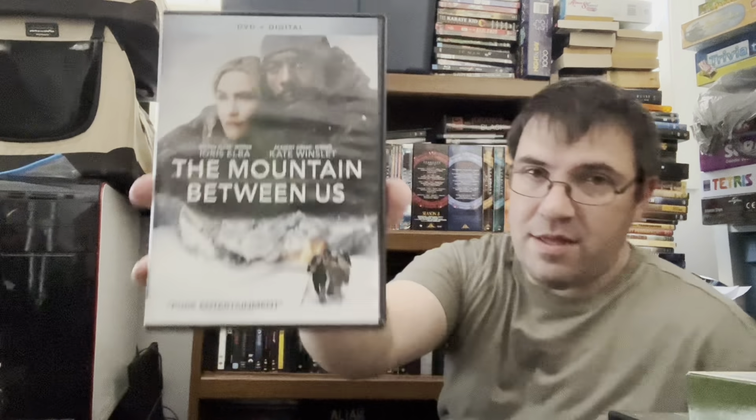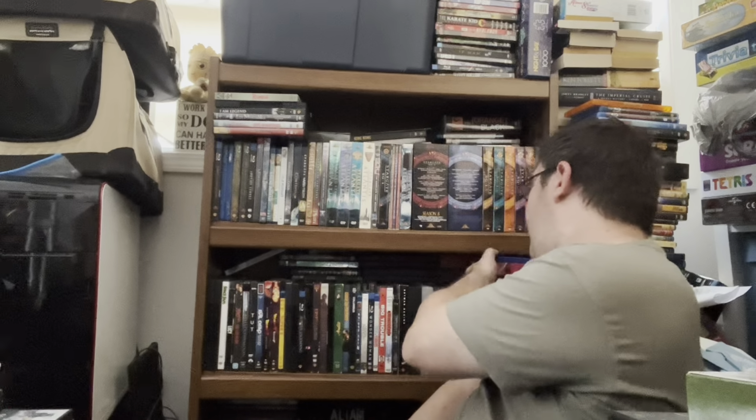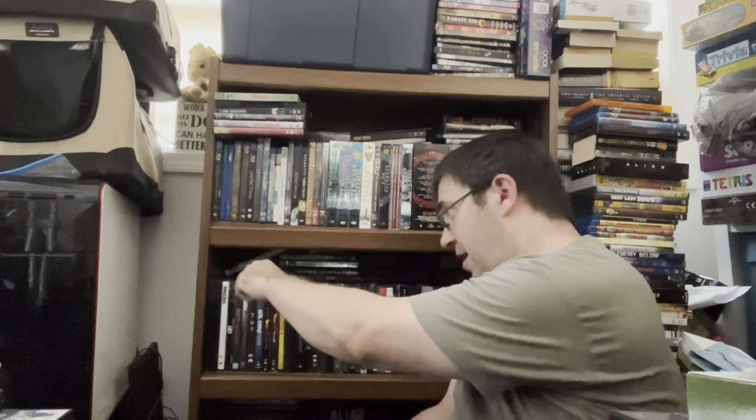And finally, for this little pile of movies, we have Idris Elba and Kate Winslet in The Mountain Between Us. Yeah, it sounded like a pretty good winter style type of thriller, so I figured, why not? So, here's what's left on top for the first part of the upper shelf. We'll get to the back shelf when we get to the back shelf.